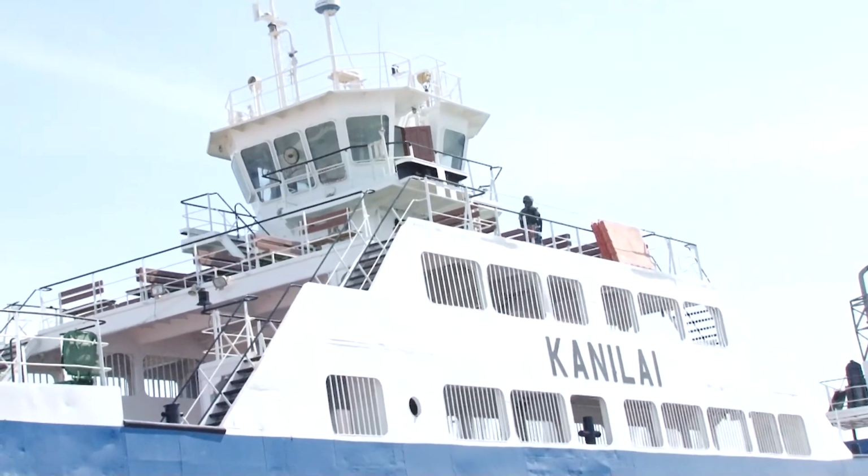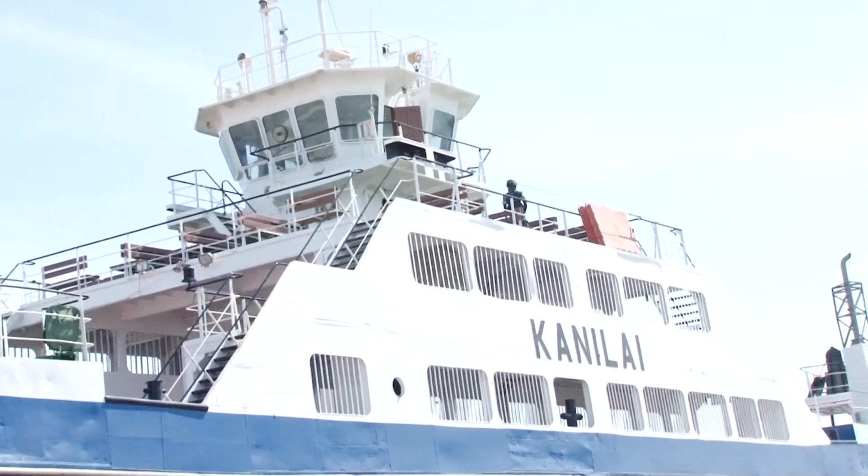Yes, we have already procured new ferries. By end of the year, we expect to get new ferries here in Banjul. But before then, if we have this ferry in March, I think we will not be under any pressure again. It can do the services very well.